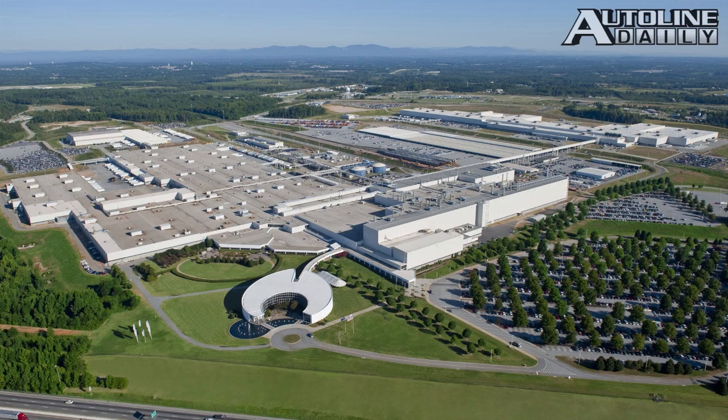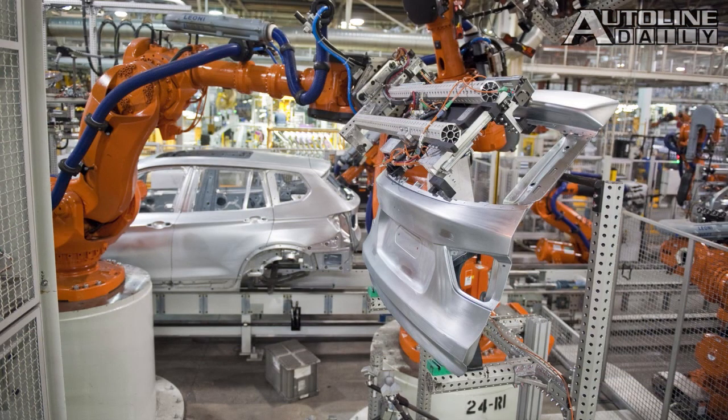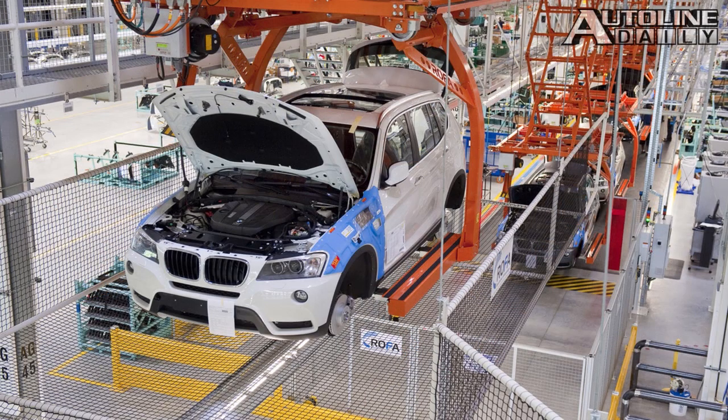And speaking of manufacturing, BMW is going to start building its X7 crossover in South Carolina. Reuters reports the company will spend several $100 million to upgrade the facility, which will boost its annual output to about 400,000 vehicles. A formal announcement is expected later this week.